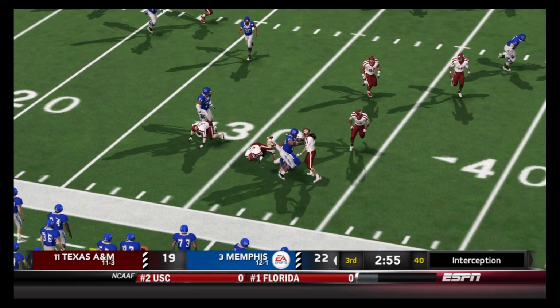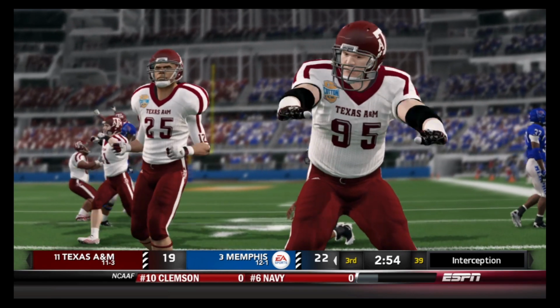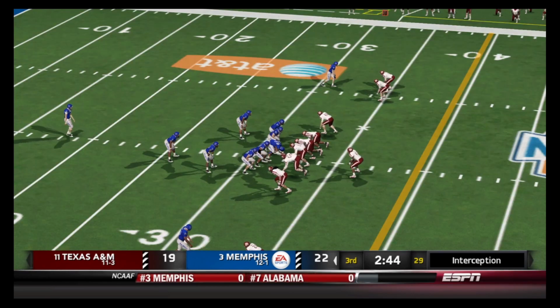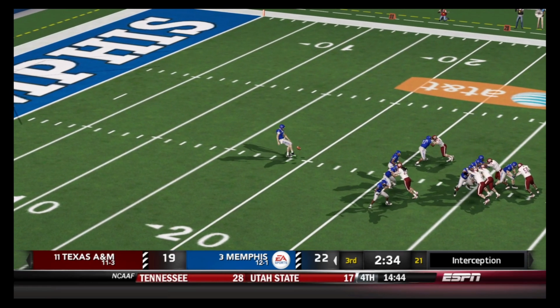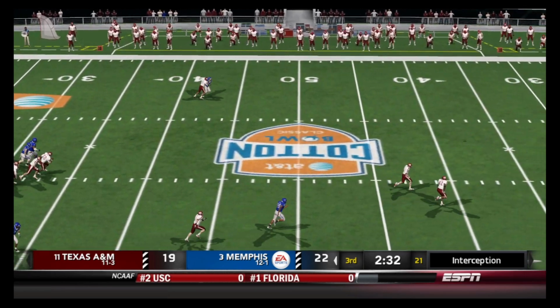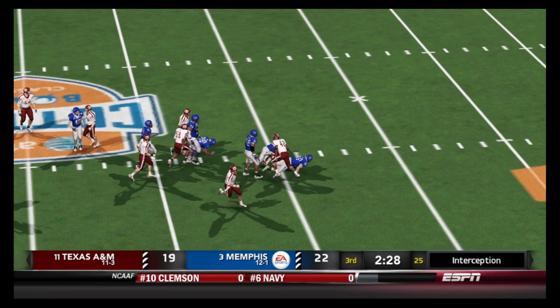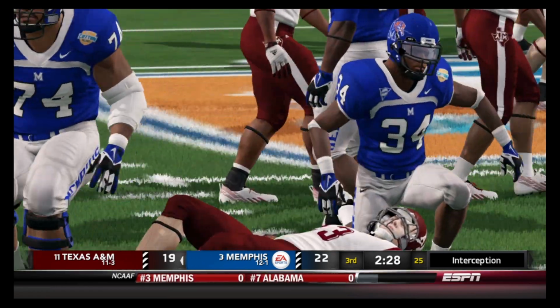Screen pass. He's got his halfback. Tackle made at the 32-yard line. Gaither is the punter. Horton takes it at the 32, brought down at the 41.